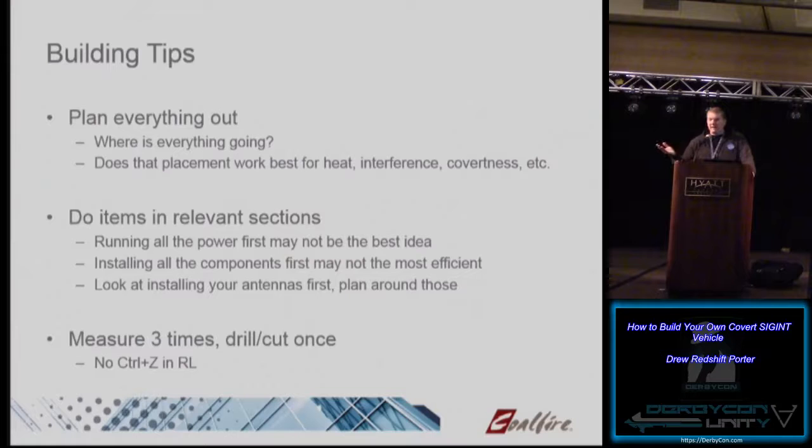I actually first did my antenna runs because I based everything off of that, so I'd have minimal interference. Make sure you measure multiple times because you can't just hit Control-Z and undo your mistake, and those mistakes can be costly sometimes.